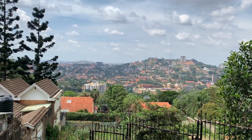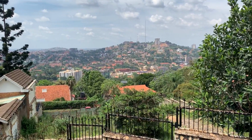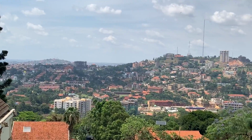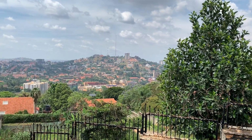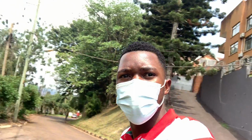There's a beautiful hill I wanted to show you guys. Actually, I'm not sure of the name of this hill, but it's a very beautiful one. Look. Wow, so that's a residential area. And I'm here in Kololo, Kololo Hill. It's a very, very beautiful place, a very beautiful neighborhood here.